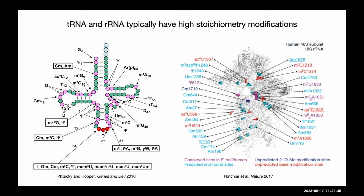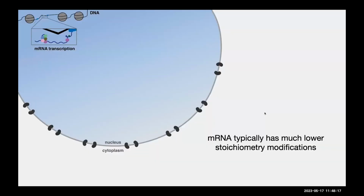And so if we use tRNA as an example, we heard about this a little bit in the first talk. Every one of these sites represents a possible modification site. And in fact, tRNAs are some of the most heavily modified RNA molecules. And interestingly, in many cases, the modification is present at close to 100% stoichiometry because that modification is in fact important for tRNA folding and structure, so it can fold in on itself into a functional form. And similarly for ribosomal RNA, we often see the same thing. But this is not necessarily the case with mRNA.